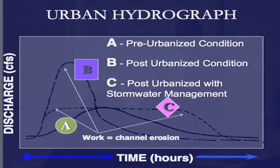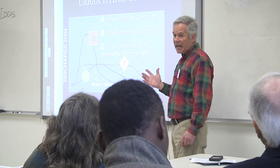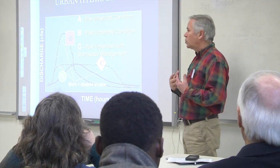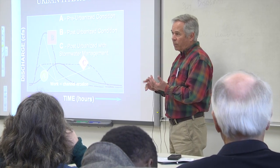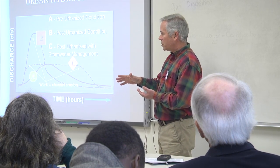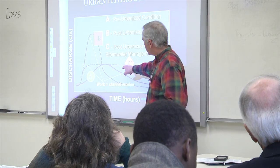In a relatively old development, anything prior to like 1975, 1980, this is your hydrograph. So no stormwater quantity control, no stormwater quality control. So now we're talking about Philadelphia and most of its suburbs. We're talking about every place where we all live, unless we're in new suburban developments. New suburban developments would have a hydrograph like C.